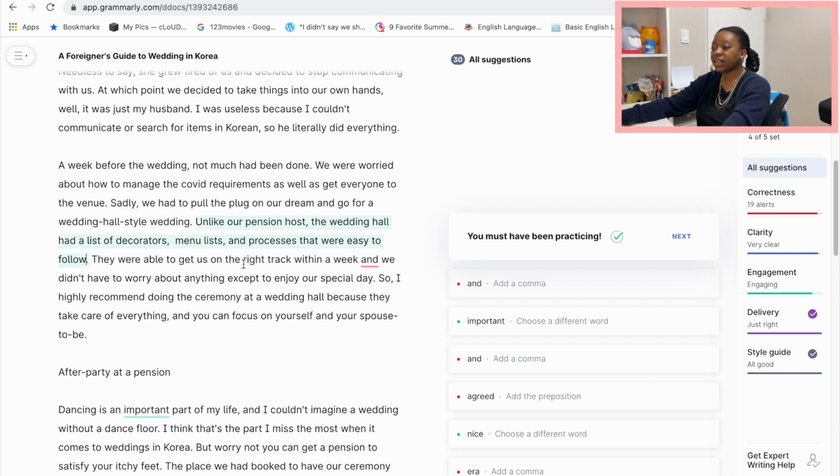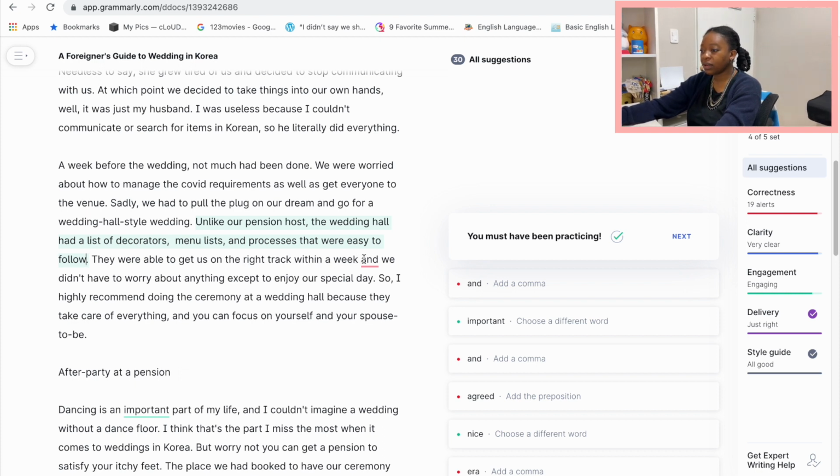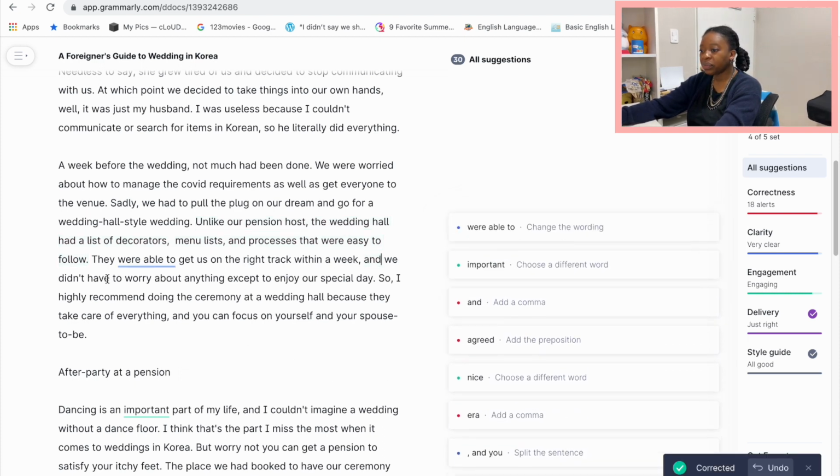Like they already have trusted people that they've worked with for ages. The food, we didn't have to worry about the caterers, we didn't have to worry about the rain because they had a plan B. So it was just so easy, it was so convenient. And me and my husband were like, that's why Korean people use wedding halls. They were able to get us on the right track within a week, and we didn't have to.